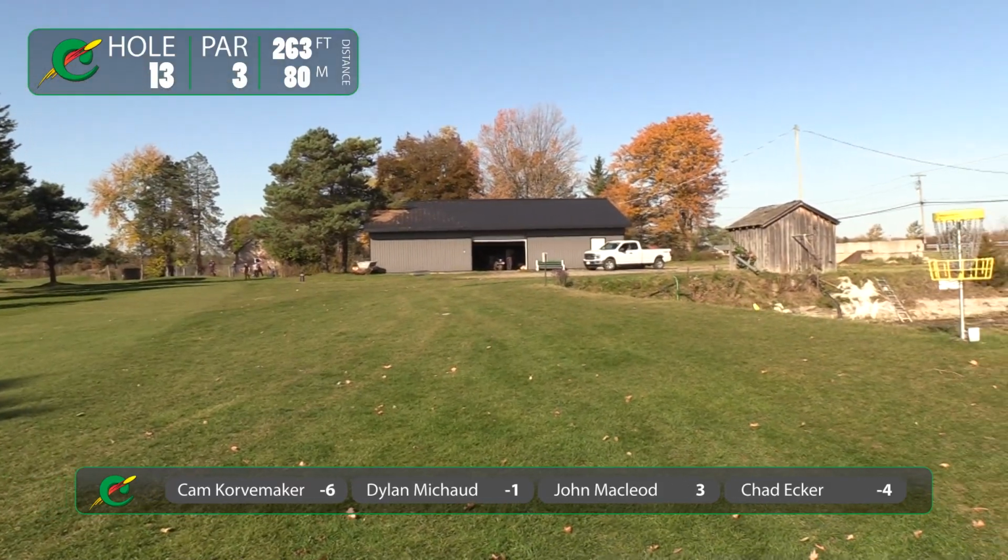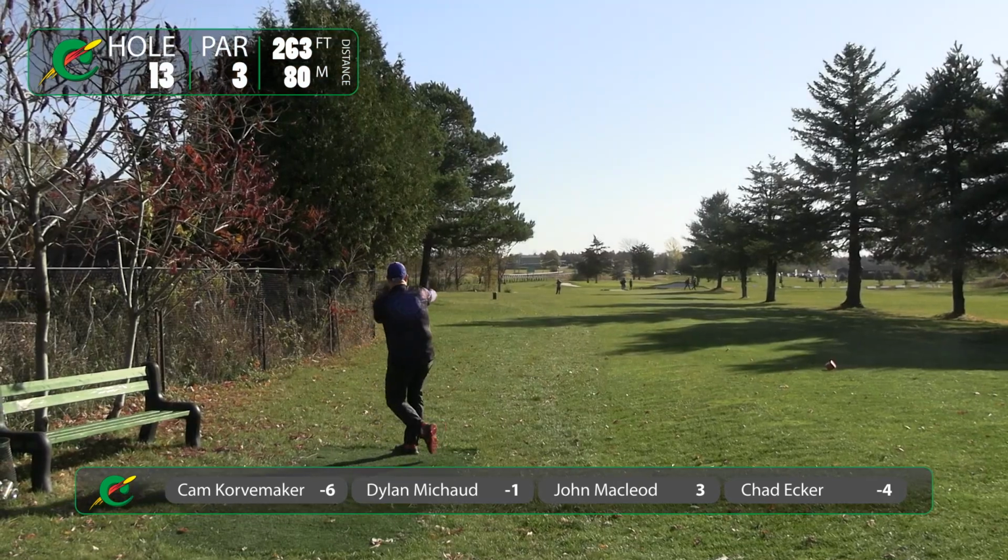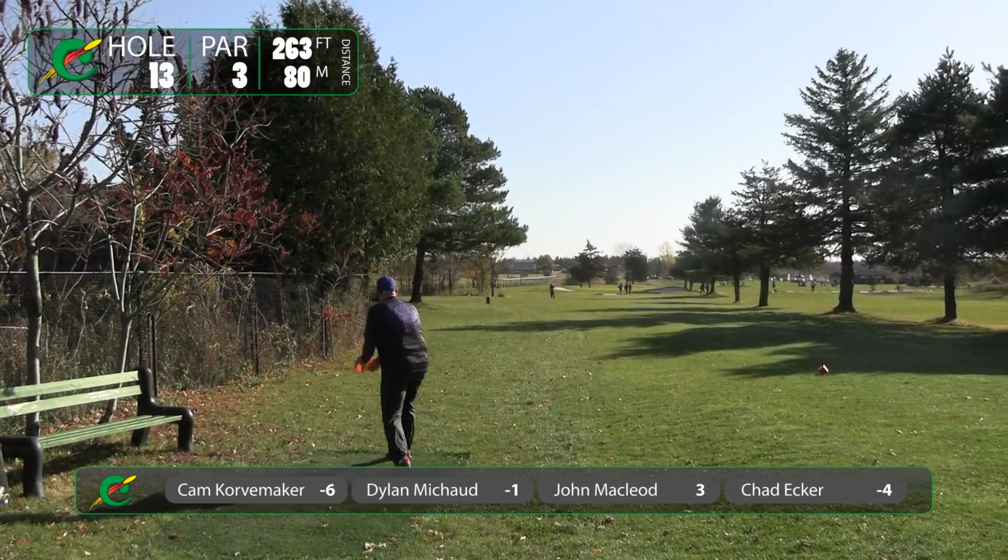I think that's in, like in the water, I mean. Oh, you think it's in the water? He gave you the safe sign. Might be in ponds. We'll see.